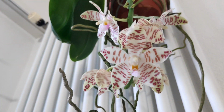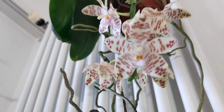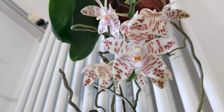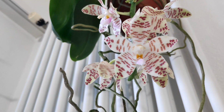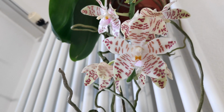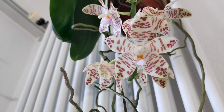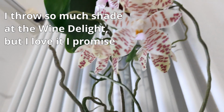And the other nice thing about the gigantea crossed with sumatrana is the smell. It's pretty fragrant actually. If I sit on my couch, which is pretty close to where it's hanging, I think maybe 20 centimeters away, I can smell it very, very clearly. And it's a nice neutral floral smell, like the generic floral smell that some Polychilus subgenus phalaenopsis tend to have. And I really quite like it. It's one of those smells that are very nice to have in the background, that don't overpower too much, nothing like the Wine Delight.